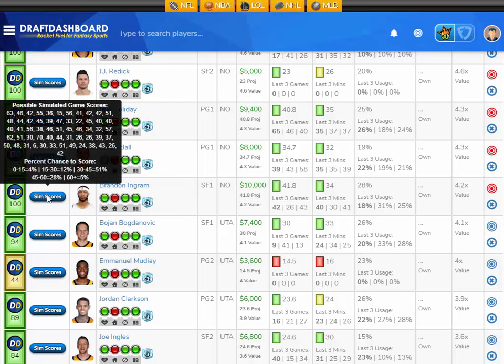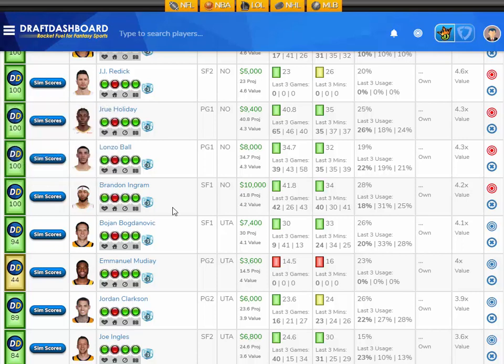A 4% chance to score 15 fantasy points or less, a 12% chance to score 15 to 30 fantasy points, a 51% chance to score 30 to 45 fantasy points, a 28% chance to score 45 to 60 fantasy points, and a 5% chance to score 60 fantasy points or more. So I like Brandon Ingram here at 10,000 DraftKings salary.